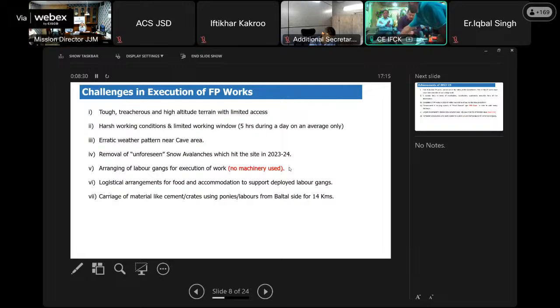Removal of the snow avalanche was done by 26th of June manually. Arranging labor for execution of work was again a challenge for the department, as at that time there were no tracks for machinery to station there. So the whole work was executed manually. Logistic arrangement for the gang and their deployment at the cave site was also a challenge for the department.